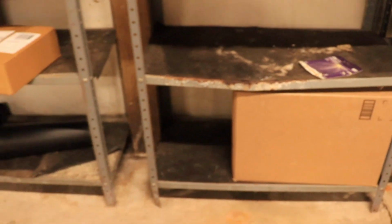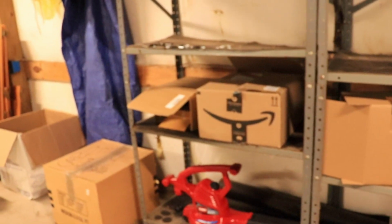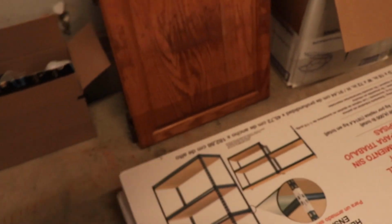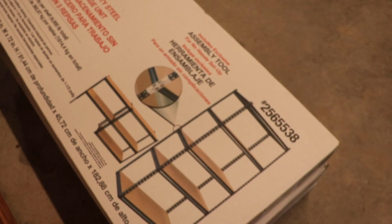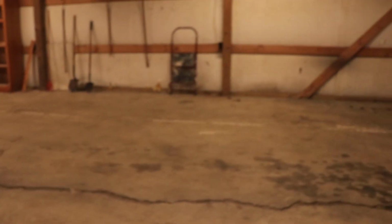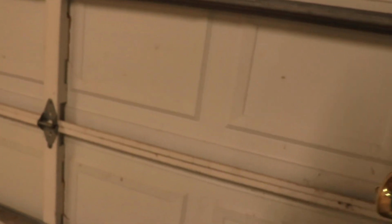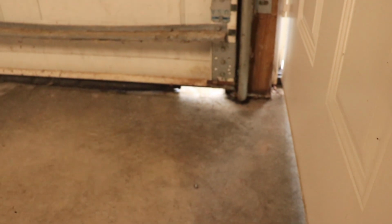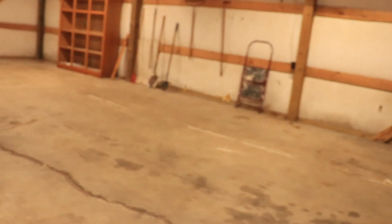Corroded and bent, nasty. Those are going to get taken apart and get out of here, and I've got my new shelving units here that either Doug or my son are going to put together. Yeah, look at that. Come on down, you critters. Nice warm dry place to live, to sleep at night.